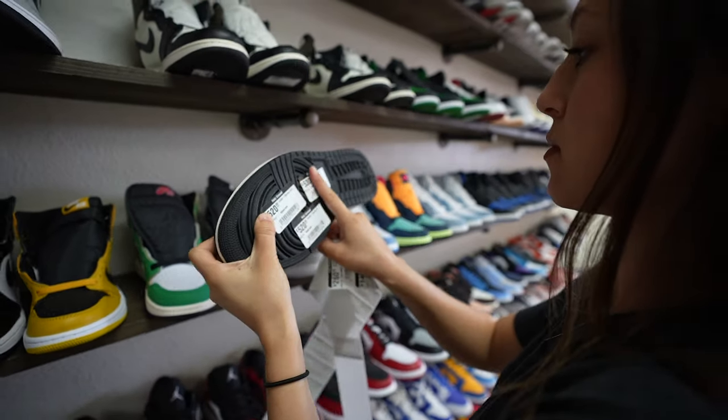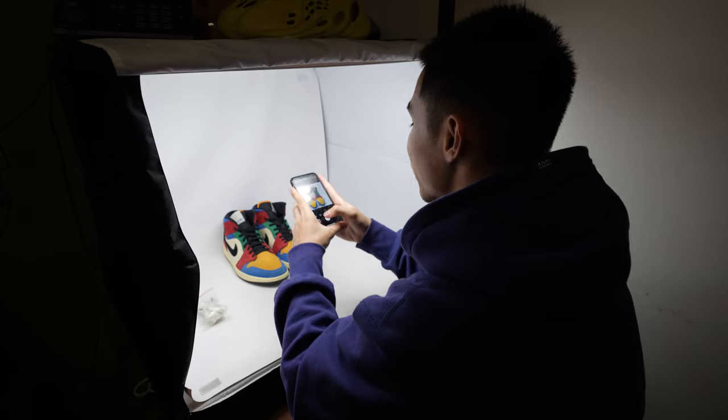All right, guys, so like I said, there's no particular order. So hitting point number 10 is inventory. Making sure your inventory is always up to date is super important.